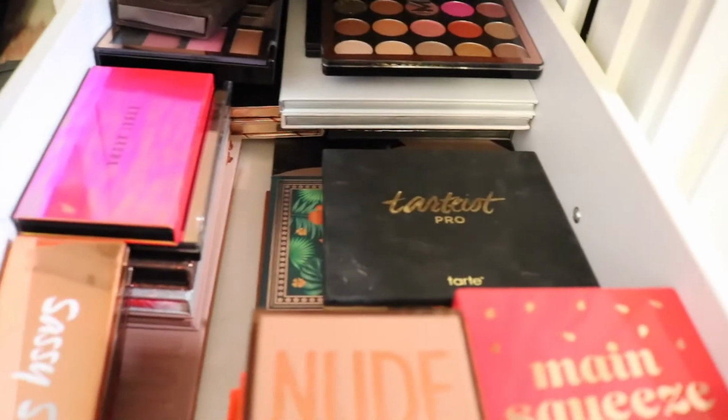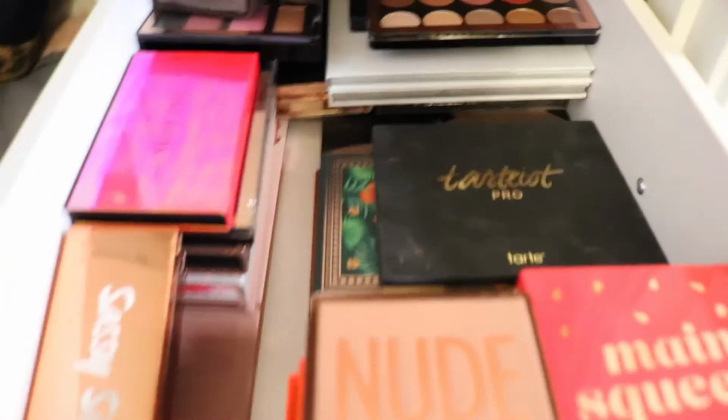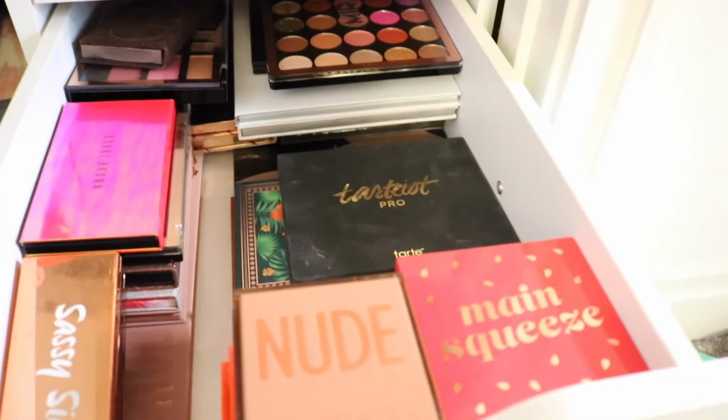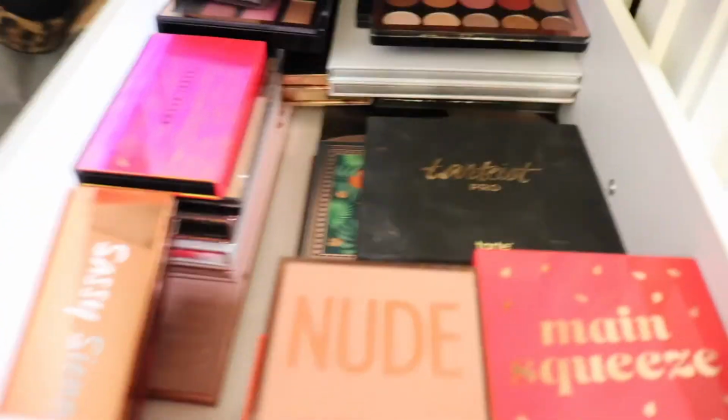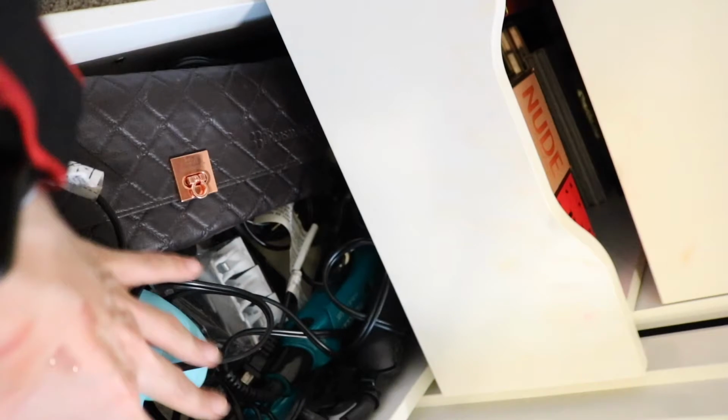Don't mind the mess over there. Here is a newly cleaned out drawer. These are the Alex 6 or 7, 5, whatever drawer, so it's really hard to place these in any other way. So I just stack them all, but the most important part is that we can close the drawer. Amazing.